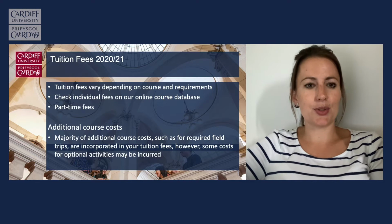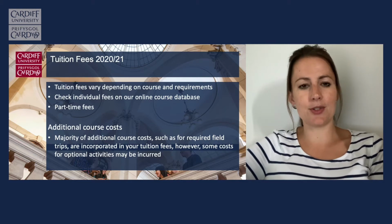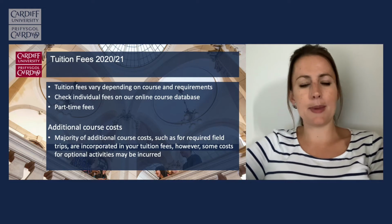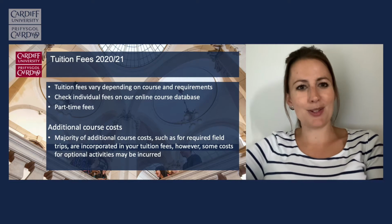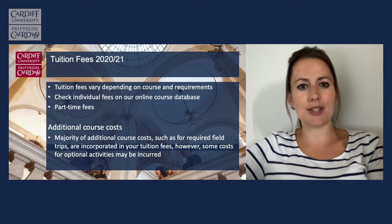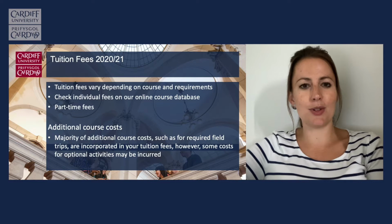And then for most courses, any additional costs such as field trips are usually included in the tuition fee, but again there can occasionally be optional activities that do incur additional costs. So have a look on the website on the course pages and it will tell you everything that you need to know about your tuition fees.